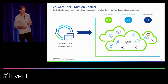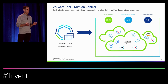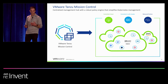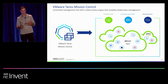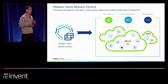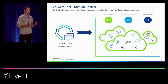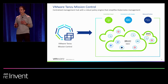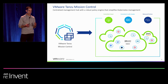Tanzu Mission Control empowers platform operators with the guardrails they need to establish better control and consistency across their cloud-native fleets. This gives developers self-service access to the resources they need with reduced friction and with reduced cognitive load of having to understand the nuances of the technology, as Sam and Ryan both mentioned. They don't need to be experts in Kubernetes.